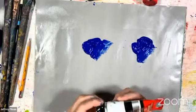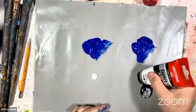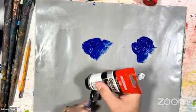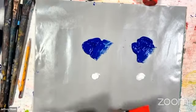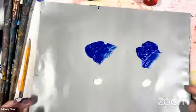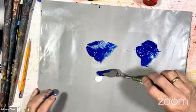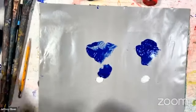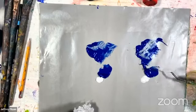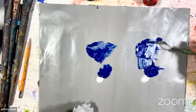So now let's do a small amount of white, just a little bit here. This is not scientific, but close to the same amount. I err on putting more there. So pretty close to the same amount there. Now we're going to do the same thing here. I want to get pretty close to the same amount of the paint. If I have more anywhere, I want to have a little more on this side.